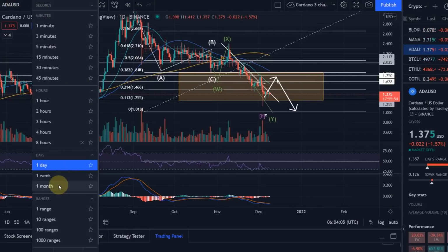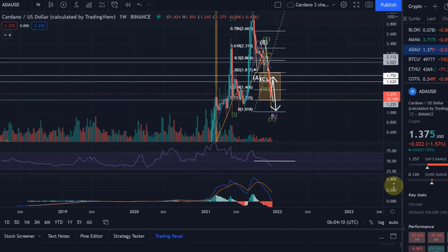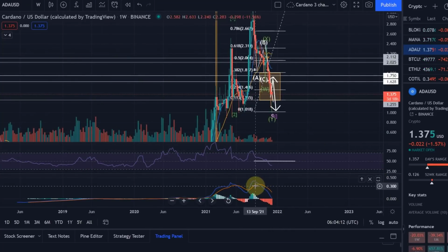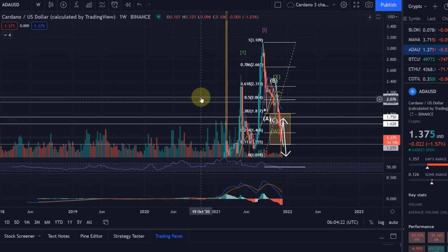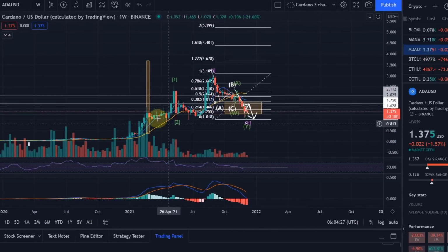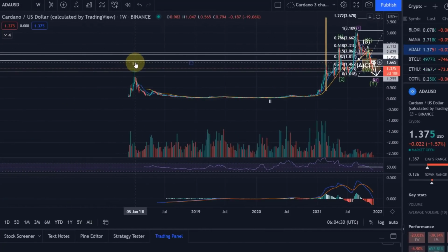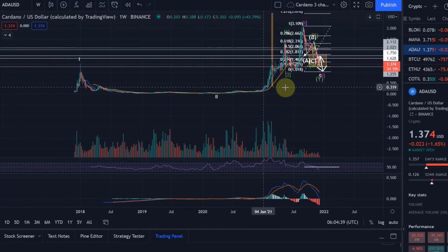Because ADA, for example, if you go on the weekly chart, there you go, the MACD does not show you this bearish divergence. We made higher highs on the price and we made higher highs on the MACD. So we don't have that MACD divergence. Also the wave count is different. In my view, for ADA, from a larger point of view, we built this major wave 1 in the beginning. That was in January 18, then we came down in March 20 in a major wave 2. Then we have that major wave 3 in white, within which we still are.